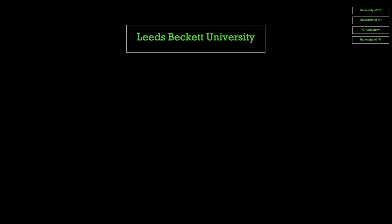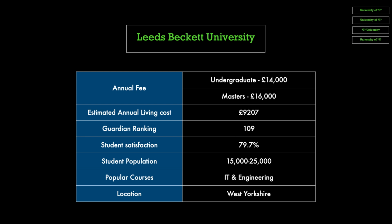So, Leeds Beckett University. This university is listed amongst one of the cheapest universities in the United Kingdom for international students. The university is famous for offering an education which is excellent as well as affordable. It particularly is famous for its collaborations with top players in various industries and other recognized organizations. The university has international students coming from over 100 countries around the globe.